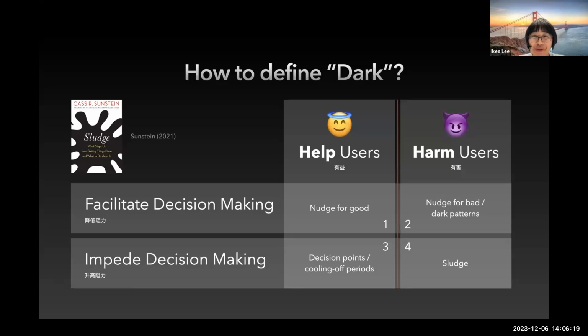And the second query is that if we facilitate decision making to do something harmful to the user, for example, let them spend more money if they didn't want to, that will be considered a dark pattern. And the third category will be impeded decision making to help users. Because sometimes, even though we add some friction, the intention could be helpful.